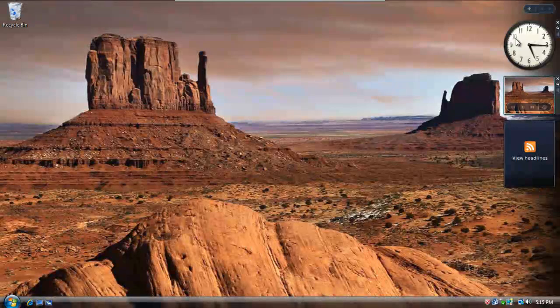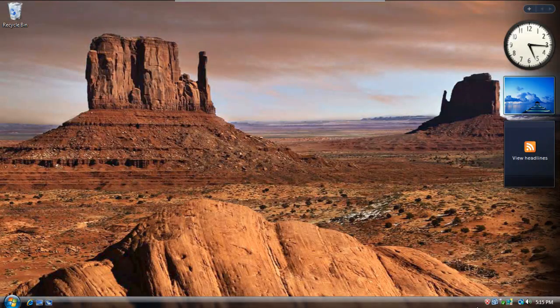We've got the sidebar thing here. We've got new icons that highlight when you mouse over them. We also see a new taskbar, so it's all translucent and stuff. Got new icons here. Got a new start button. It's an orb. Now it just says start.